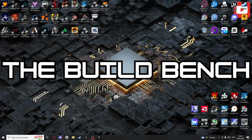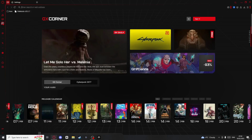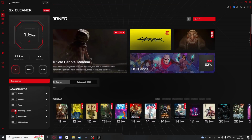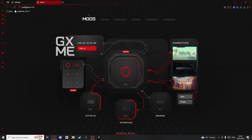It's not happy now because I limited its RAM to 1 gig. There we go, it's better now. So yeah, now obviously there's your shaders for your background and everything. This allows you to clean up everything if you want: downloads, browsing history, and it tells you the size of your browsing files in total. So that comes in quite handy. Like I said, everything's on this side taskbar sort of thing.